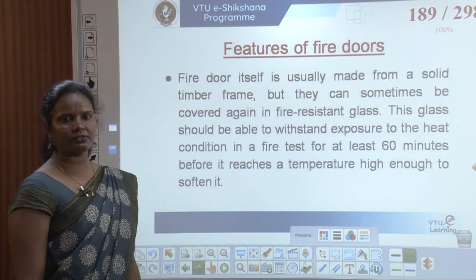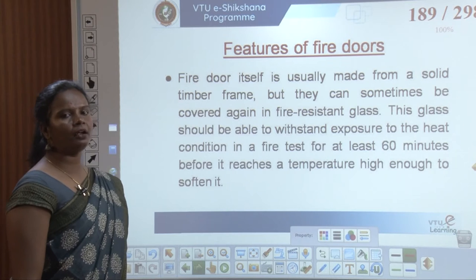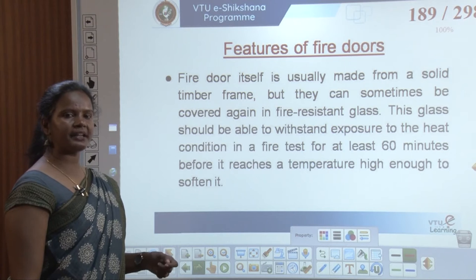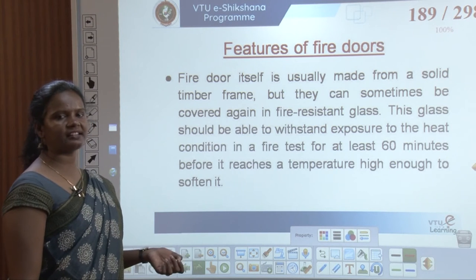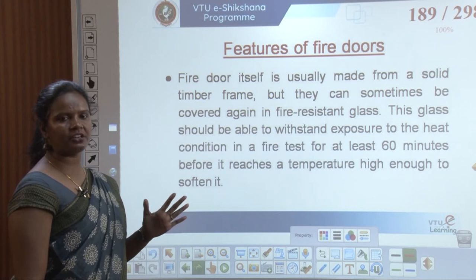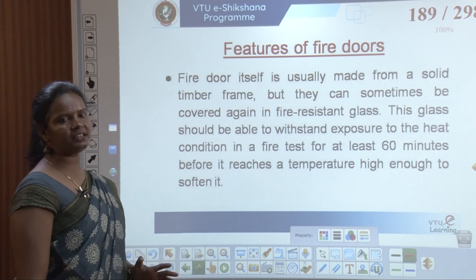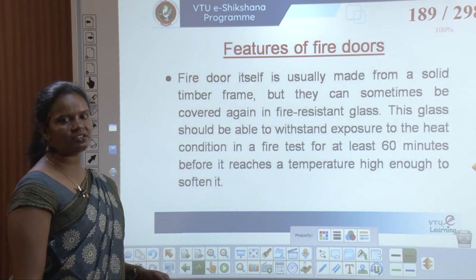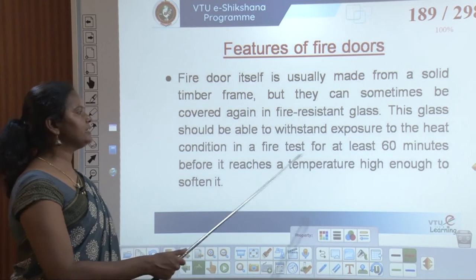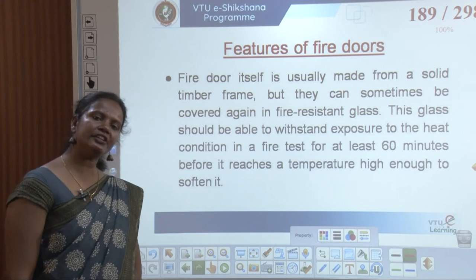So, features of fire doors. A fire door itself is generally made from a solid timber frame, but it can sometimes be fitted with fire resistant glass. This glass should be able to withstand exposure to the heat conditions in a fire test for at least 60 minutes before it reaches a temperature high enough to soften it. So 60 minutes is nothing but 1 hour. So a 1 hour rating it needs to provide.